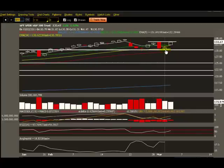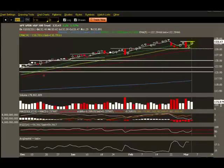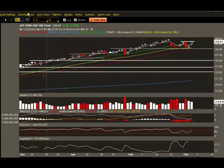The thing I'm noticing, just taking a look right before I start this video, is a possible double bottom here. So those are the levels that you want to look for. Break below here, you want to short. Break above, you want to get long. I'm going to go over a few names that saw some call activity today, or some option activity, really.